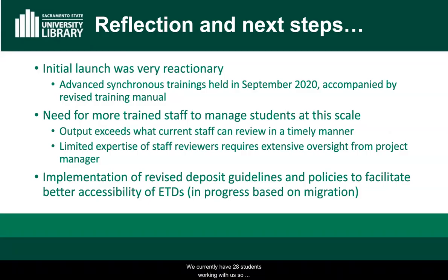We currently have 28 students working with us. That's the next step is they're still with us. And those we lost were to graduation, so for a positive reason.